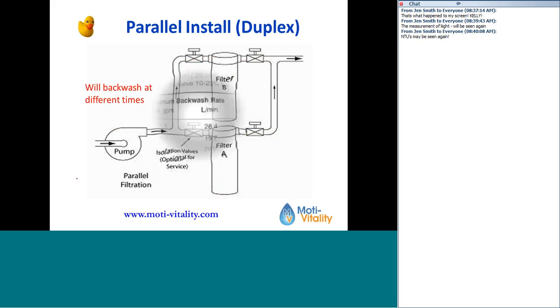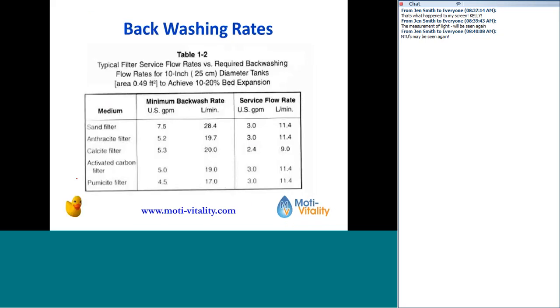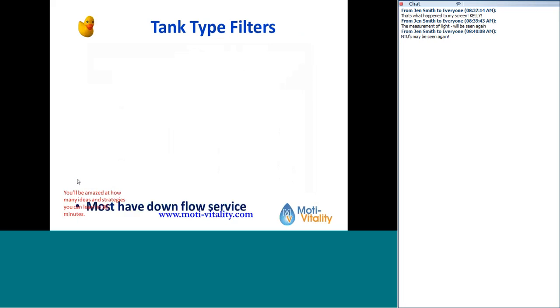This came right out of the book. This is just some filter medias and how much backwashing pressure you need. You're not going to need to memorize this chart or anything. The biggest thing that is important is that you have to have proper backwashing flow rates.